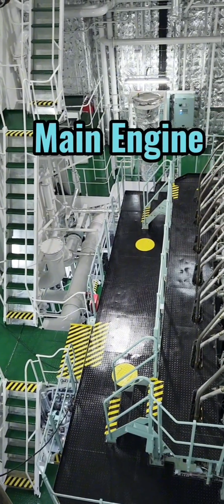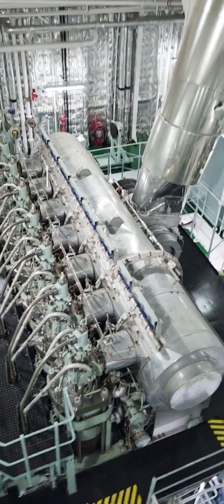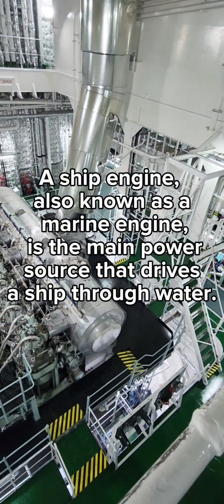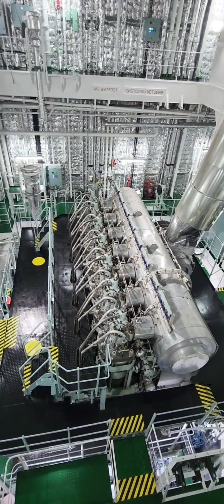Main engine. A ship engine, also known as a marine engine, is the main power source that drives a ship through water.